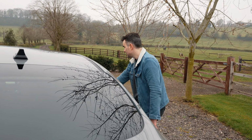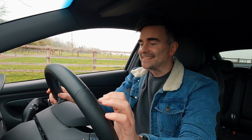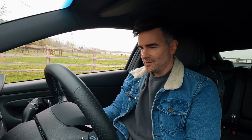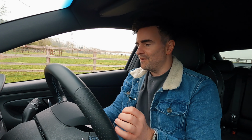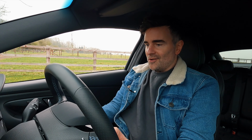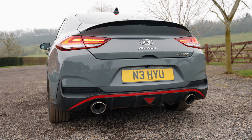on start up. Okay, these things sound really cool. Let's start this up. Make sure it's in sport mode as well. Oh, it sounds, I can feel that hum. Right, there's a little button on the wheel, little flag, blue button. Got it in neutral. Let's give it a rev. Sport mode.